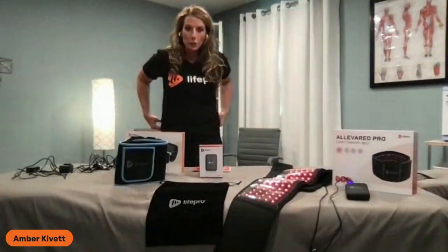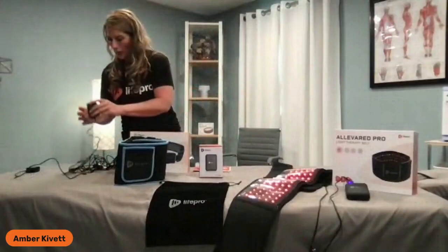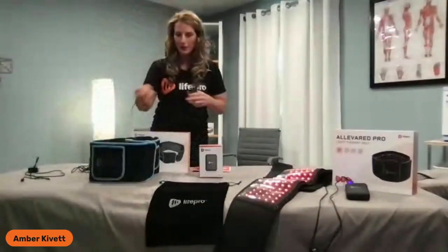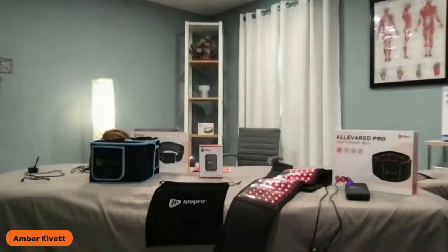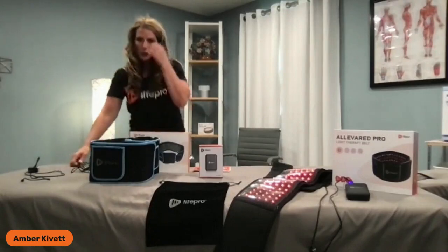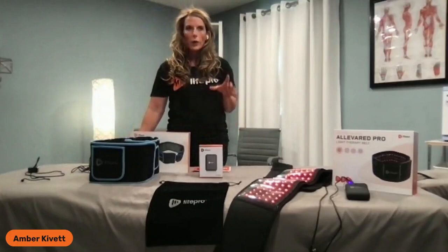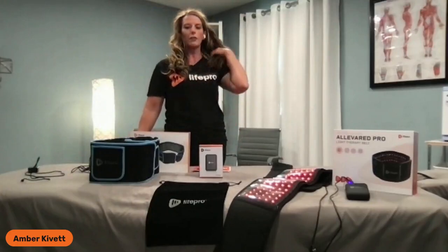Now, I do not have two power banks, so I'm going to use my outlet power to light this one up at the same time so I can talk to you about the difference between the other two and the light intensity. And what I'm curious from all of you, those of you that already have an AllevaRed belt, I would like to know what results you're experiencing or what you're using it for.